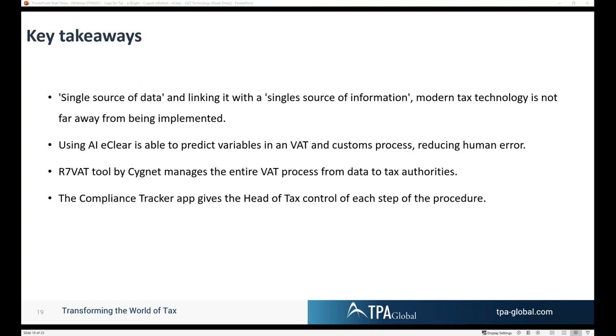So I think some key takeaways that maybe I can start with, and Steve and Anita can add on. It's very important to have a single source of data and link it with a single source of information, as we had shown, for example, in the RSER and VAT piece, where all the data pipelines need to just be built once, held in a central warehouse, and then used for every separate reporting process without repeating any data transmission processes. And of course, on the VAT side, we are able to manage the entire VAT process from data extraction to tax authority reporting, and using the compliance tracker, we give control of each step of the procedure. Any additional points that you want to add on, Steve and Anita?